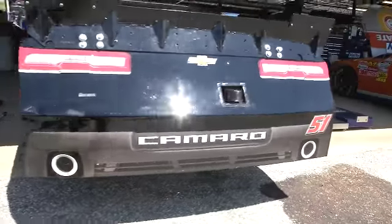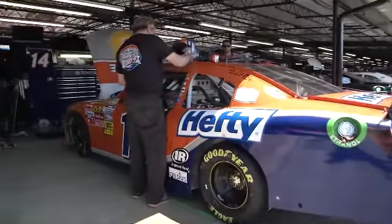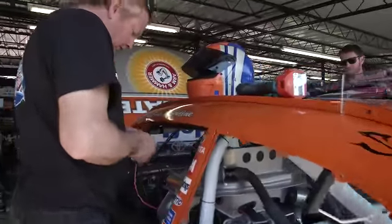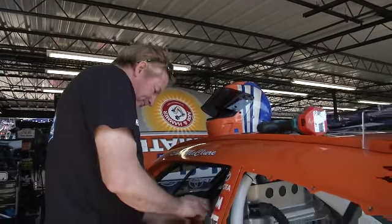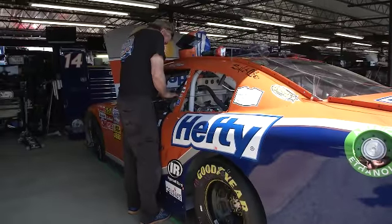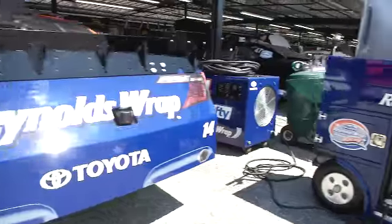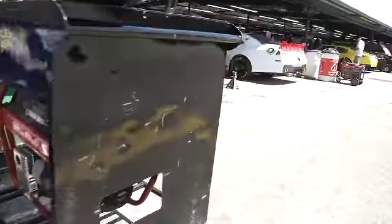Shannon Pack says: Hi GarageCam guys, got my grandson here, and we hope we see the number 54. Well, we will see the number 54 here shortly, but right now, we're looking at the number 14 Hefty ride of Mr. Eric McClure, working on a car there. Then next up, the number 4 ride, Jeffrey Earnhardt.